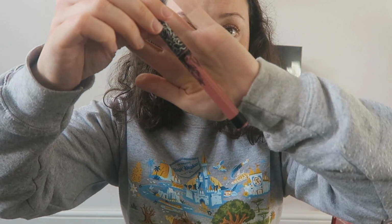And the last thing from Sephora was this Kat Von D liquid lipstick. I got it in the shade Lovecraft, which looks like this. I just found that when we were in Florida, liquid lipsticks were the best way to go because of eating and drinking and being in the heat. They just last really well. I had one of these in another shade already, and then I saw that Sephora were doing 20% off in the Disney Springs store, so I treated myself.